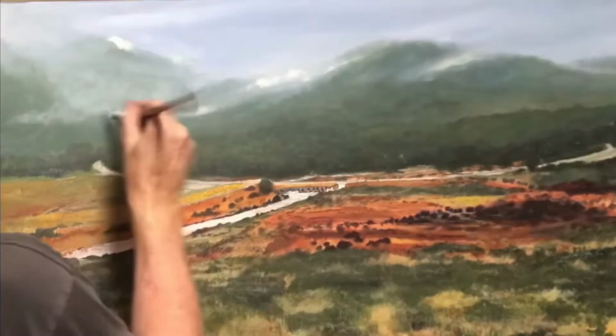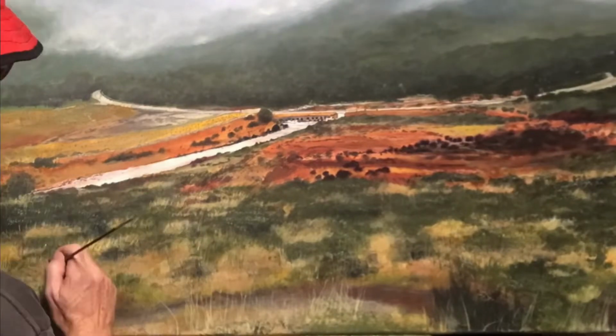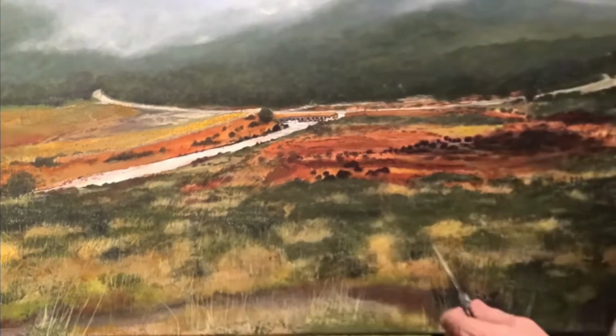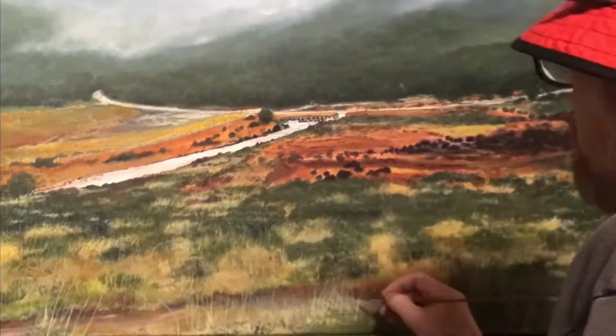And here I go, this is the second sky, I think. Is it the third one? I'd imagine that's the third sky. No, actually it looks very pale there. I think it is the second sky, so I should paint another sky in.